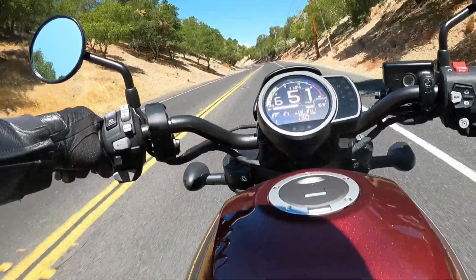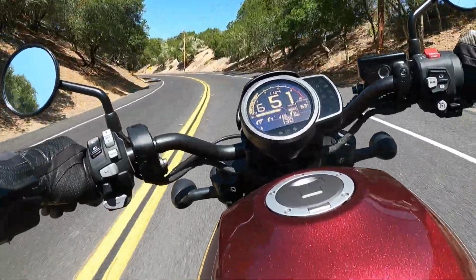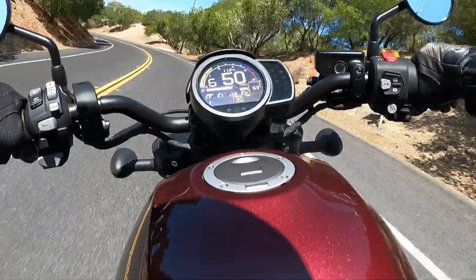In auto mode, shifting range depends on the DCT setting you choose. DCT at 100% causes the transmission to shift at higher RPMs.